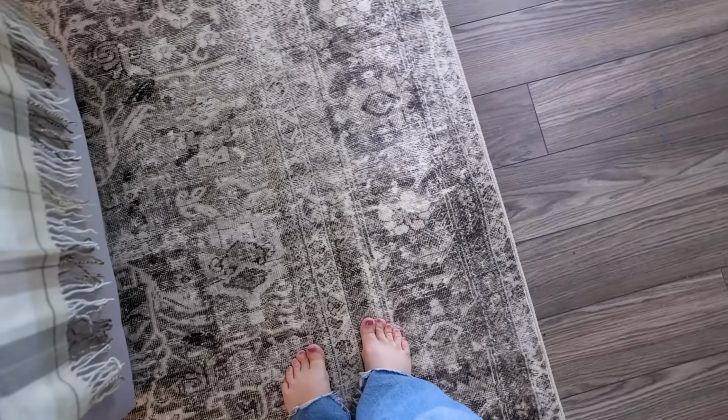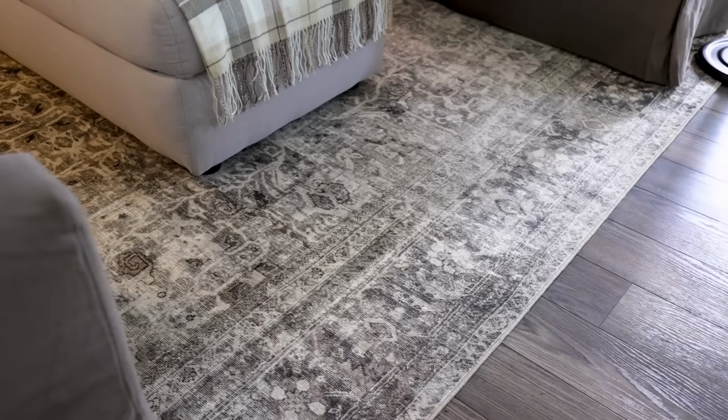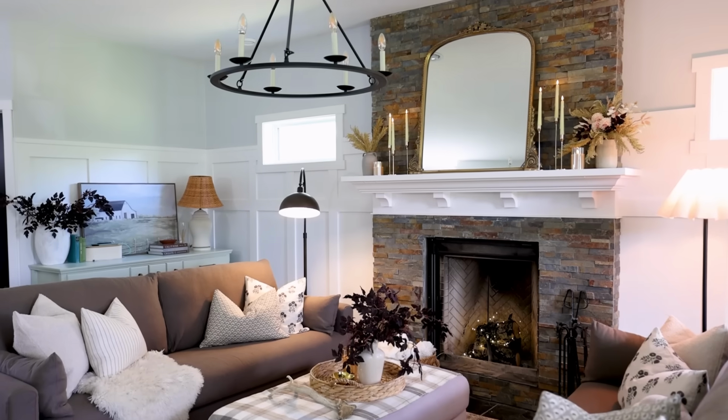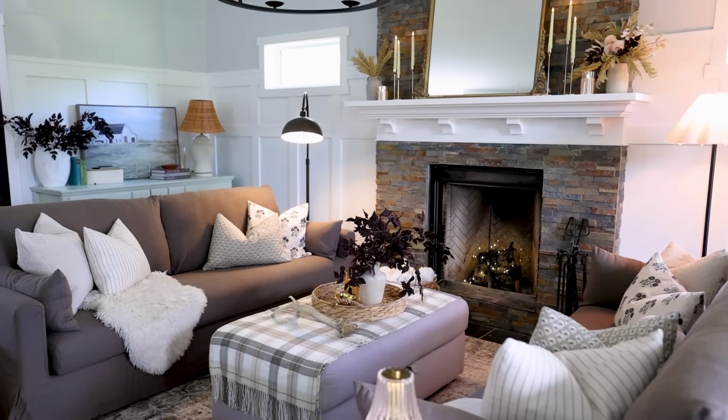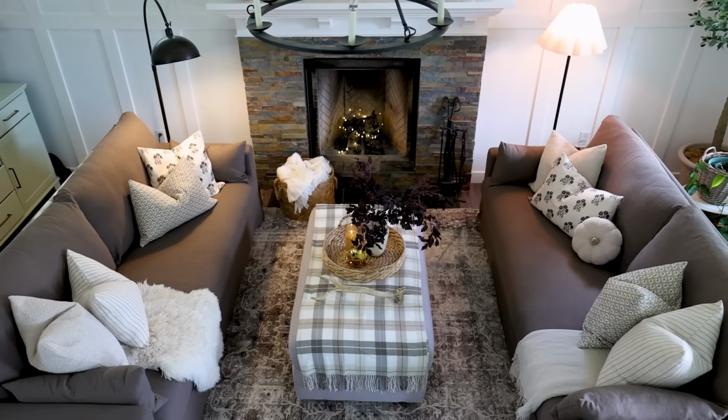The new Amazon rug is super soft on foot. My kids absolutely love this. It's really easy to clean. Plus the addition of those burgundy stems and really subtle fall elements make this a nice way to ease into the new season, but not be completely overdone.